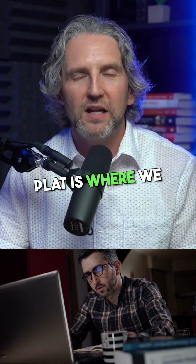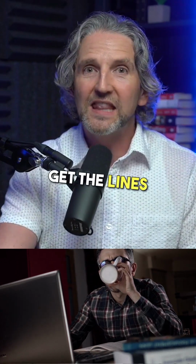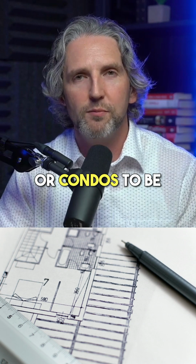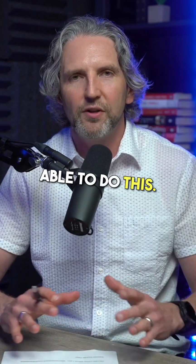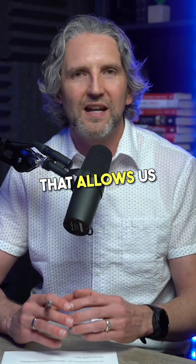A paper short plat is where we are just going to essentially get the survey, get the lines drawn on the property, and then be able to have individual lots, individual units, or condos to be able to sell. Unfortunately, I live here in the Seattle metro, so most of the time we're not able to do this. However, there is a specific code in Washington state that allows us to do this.